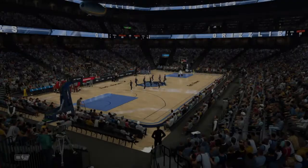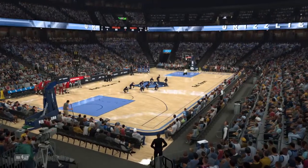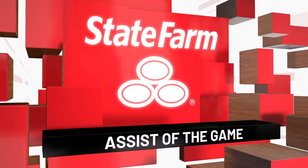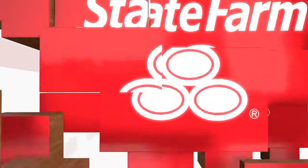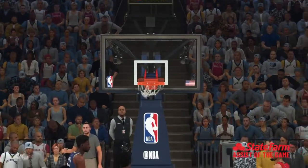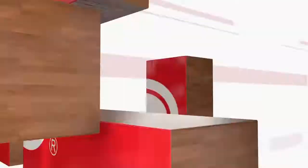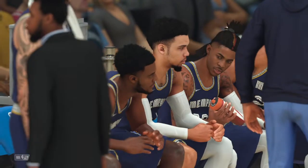And a worthy candidate tonight as we take a look at our State Farm Assist of the Game. You know, I'm kind of stoked that this was a choice because I love this pass. A remarkable find. He put his court vision on full display. Yeah, you also have the location of the pass. Puts it right where it needs to be, where his man can do something with it.